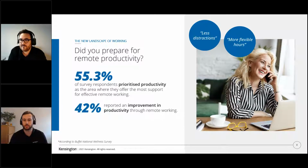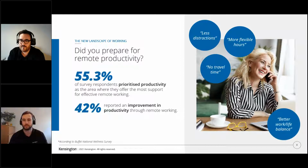People working more flexible hours, so time that perhaps you may have spent commuting a year or two ago now meant that you could wake up at the same time, get online earlier, and have a really productive couple of hours before people start coming online, and you start having calls and discussions with your colleagues. Again, no travel time was a big one. There were many respondents that said this was a key perk of working from home, and how people improved their productivity.